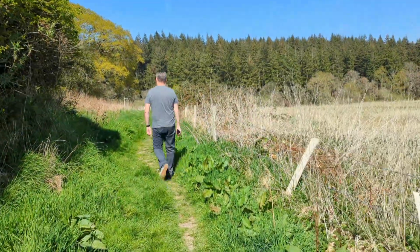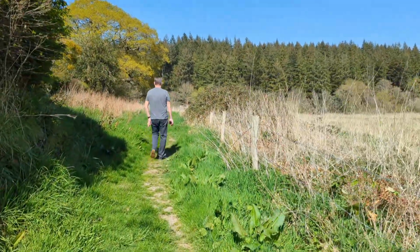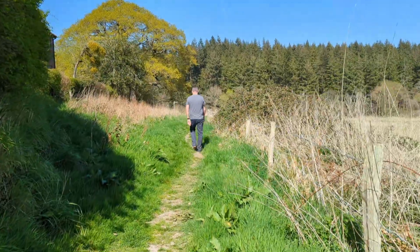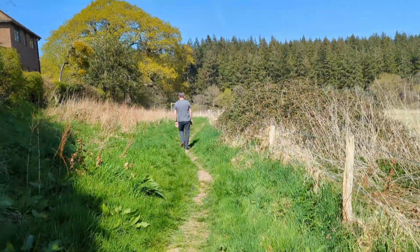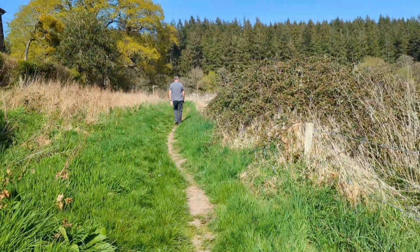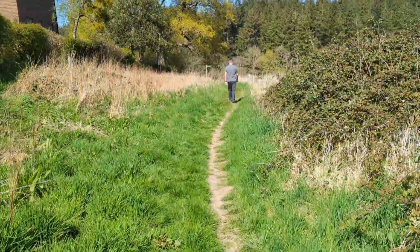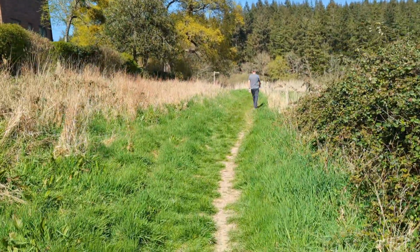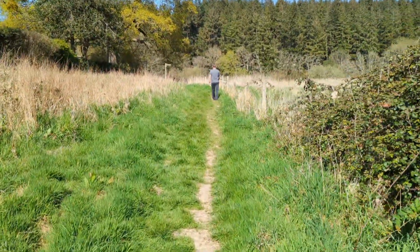We've really enjoyed our visit to St Peter's Church. Some really interesting graves, some old, some newer. And inside the church, it's a really lovely, I'd like to say simple church, but there's a lot of history to it. So we're going for a little wander now, an explore of the countryside.